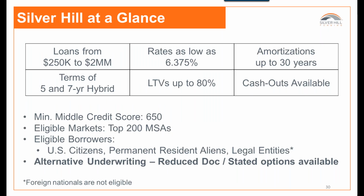So at a glance, just to, kind of big picture who we are, what we do. We're looking at loans between $250,000 and $2 million is our core. We can go up to $5 million and as low as $1 million on a case by case. But generally, the range, the sweet spot is that $250,000 to $2 million.